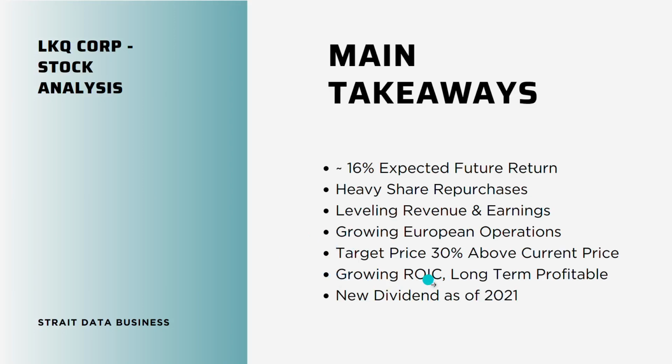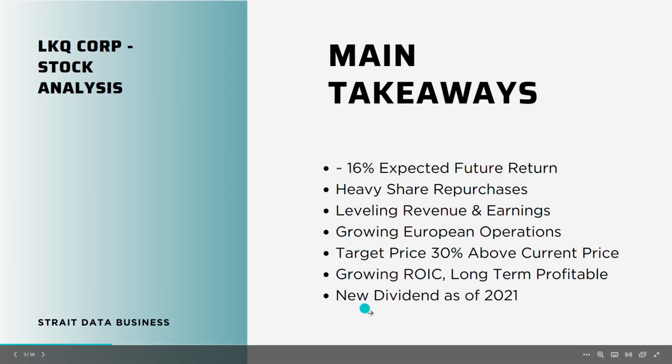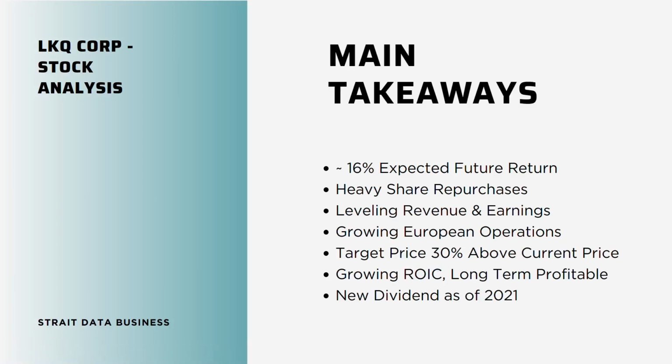And the return on invested capital is looking very good. It's been growing over the last couple of years. It's been profitable long term, doesn't fluctuate between lack of profitability. And this ROIC is really healthy. We'll get to this later. It does have a dividend. It pays a dividend as of late 2021. The company is actually fairly new, celebrating their 25th year this year as a company. So they started a dividend and they grew it by 8% last year. They raised it over the first year.